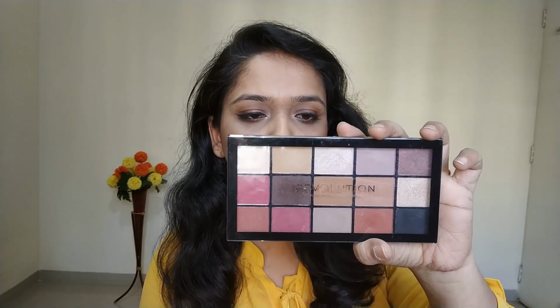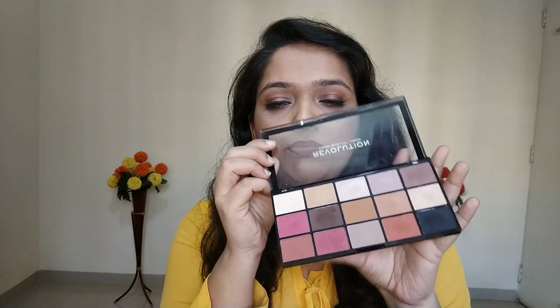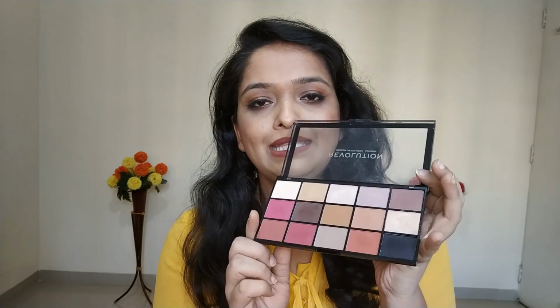So this eyeshadow palette that I recently bought, this is Makeup Revolution's Iconic Vitality palette. This is Revolution Reloaded Iconic Vitality palette. I think it came for 650 rupees or so on Nykaa. It is for 850, but on hokemakeup.com it is for 650 rupees, and it's an amazing palette, especially if you're a beginner.